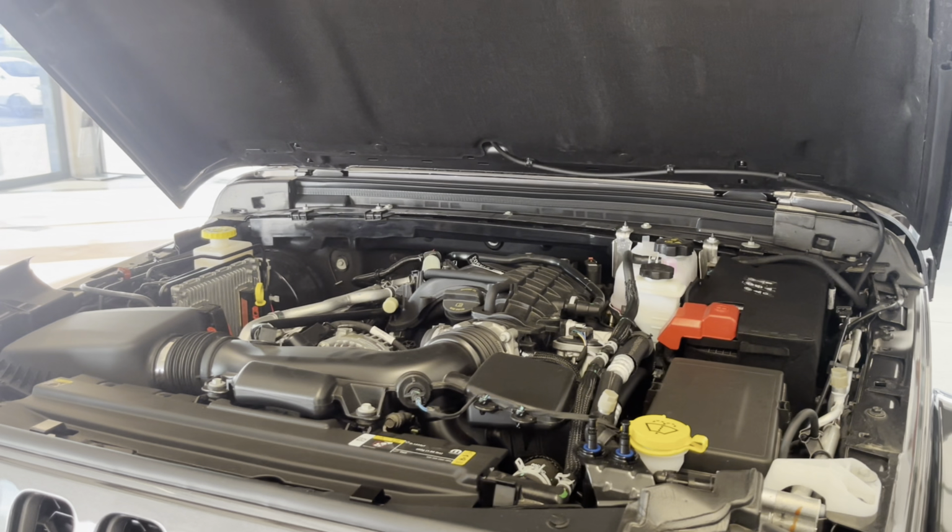Moving to the interior, and one thing we can all agree on is that this is a massive improvement from the Jeep Wranglers of old. The one thing that stands out is the quality of the materials used on all critical touch points, such as this leather trim over here with red stitching and the metallic door handle. Even the steering wheel is wrapped in this soft touch leather, lending the Jeep Gladiator a luxurious feel.